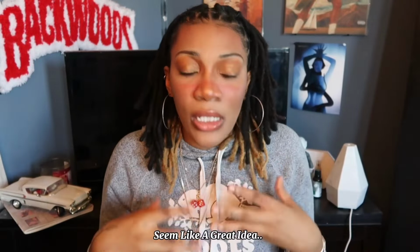visually packaged in a nice bow, lock extensions seem like a great idea. But I've told you the pros and cons. I'm going to tell you the reality of the matter, okay? Here are just some of the reasons why it's not as good as it may seem. Maybe it's not the best option for you.